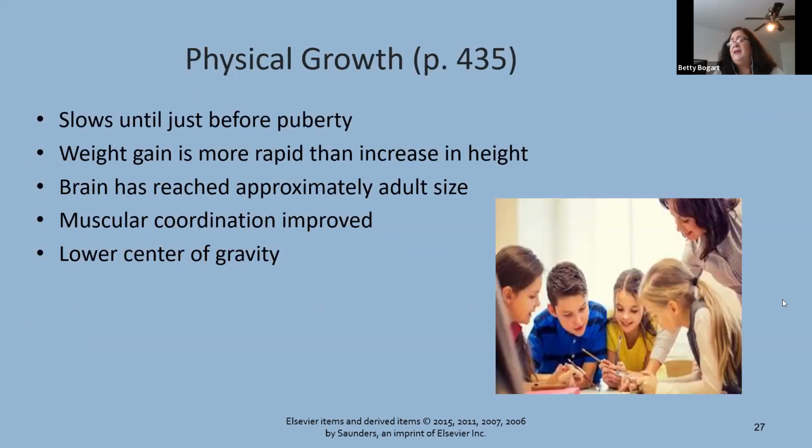Their physical growth, again, is still slow. It doesn't get faster until they go to pre-adolescence and they have this growth spurt. But 6 to 12 is very slow until puberty. The end of school age is puberty, when puberty starts, about age 12. They gain more weight than getting higher, and their brain is almost the size of an adult.